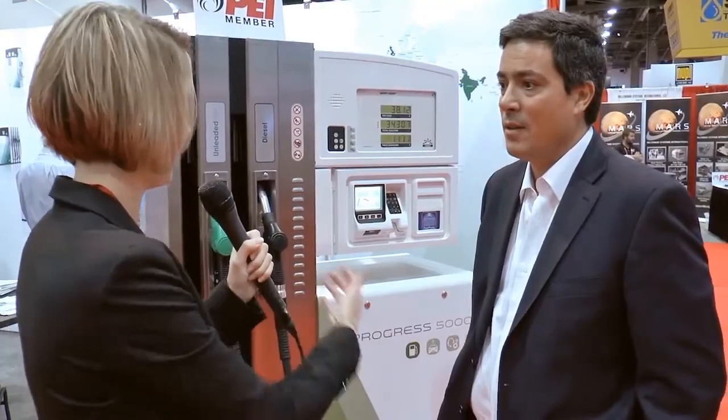So I also see this product on your booth. What is this about? Well, this is the Progress 5000, which is a multi-product dispenser that we are presenting. And here we are featuring it with an OPT, which we are introducing also in the Latin American market, featuring the mobile payment solutions into the product, integrated with our ASC system and our interface for the fuel forecourt systems.